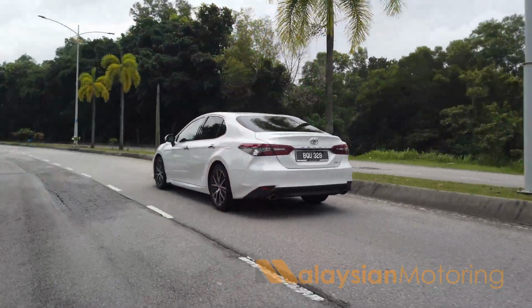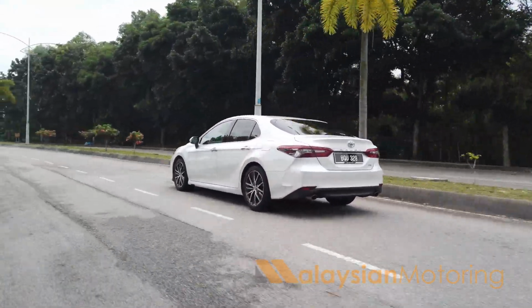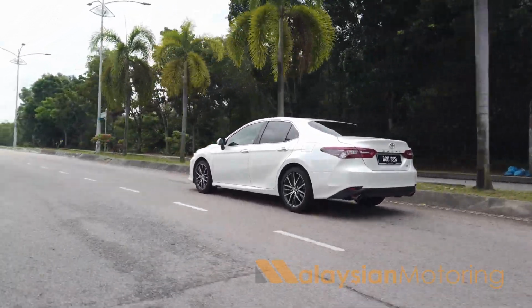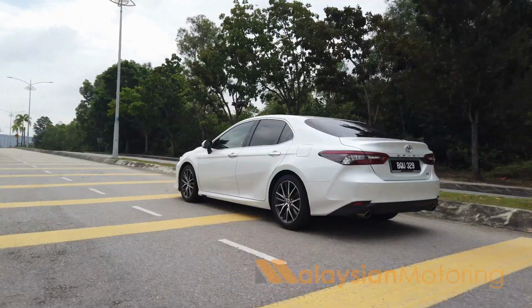And of course, the other thing is, because of this new powertrain, this car is a lot more quiet than before. When you're driving on the motorway, the engine isn't howling like it used to, because it's able to sit at a much lower RPM than before, thanks to that gearbox. Now, talking about refinement, that's always been a very strong point in the Camry.